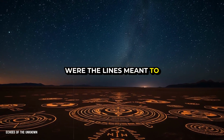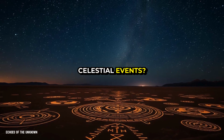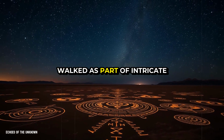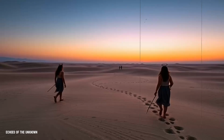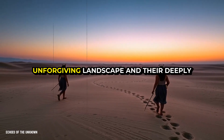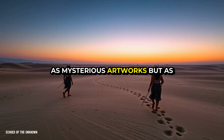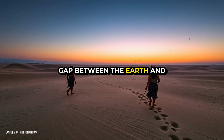Were the lines meant to map the stars, mark the changing seasons, or align with celestial events? Or were they paths for ceremonial processions, designed to be walked as part of intricate rituals that connected the people to their gods? By exploring the Nazca civilization's ability to flourish in an unforgiving landscape and their deeply spiritual worldview, we begin to see the lines not just as mysterious artworks, but as the legacy of a culture that sought to bridge the gap between the earth and the heavens.